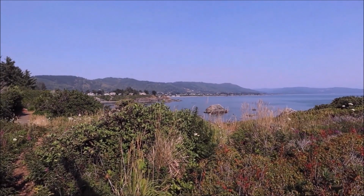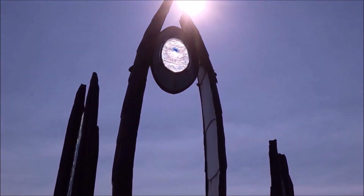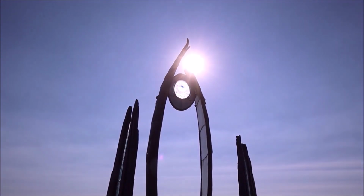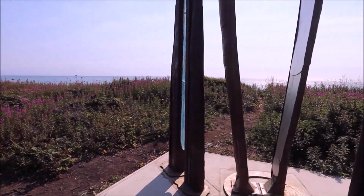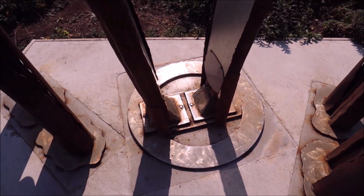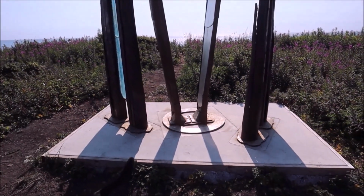I was here when they did it. So you got to see this installation going up? I was here when they put the foundation in first. They said the middle's supposed to move, but I think the dude welded it in too tight. That whole middle centerpiece is supposed to move, but that ain't moving.